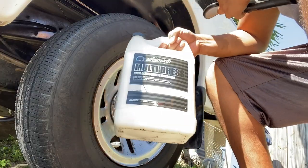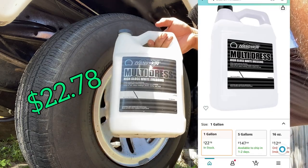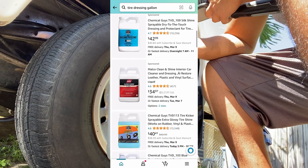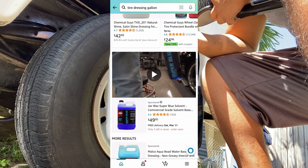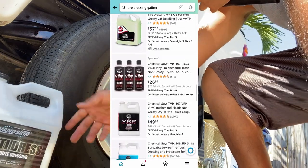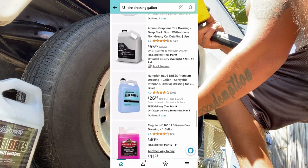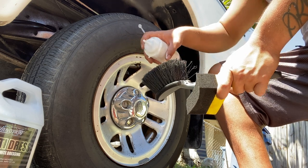All right, so once again, we're using this Nanoskin product. This is selling for $22 on Amazon for 1 gallon. All right, so you go on Amazon, you start scrolling, you're scrolling through, and you see all the options you have for tire dressing, and you got a lot of them, right? And you see a trend of most of them being upwards of $45 to $50 to even $65 a gallon. And you stumble across this product here that I'm using, and you notice it's cheap. So here I'm noticing my plastic container is cracked.